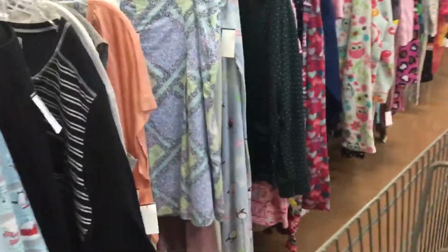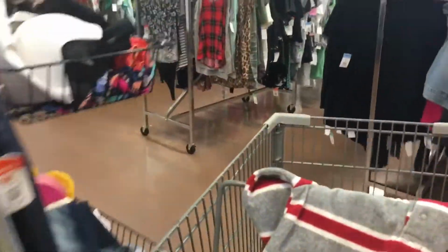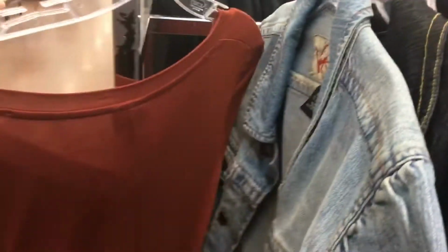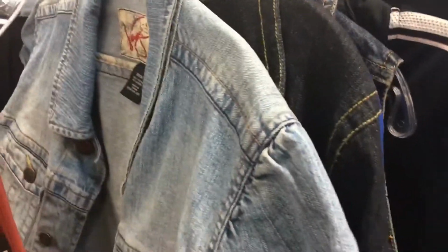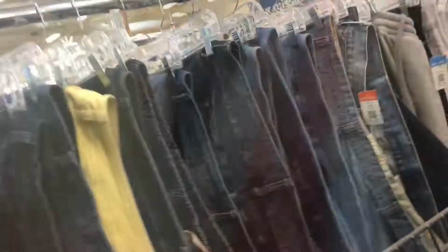Alright, y'all, so I am going to the clothes next, and I'm gonna start with the pants because I never start with the pants. So I'm gonna start with the pants and go to the shirts. But I've already found some cute stuff. But yeah.